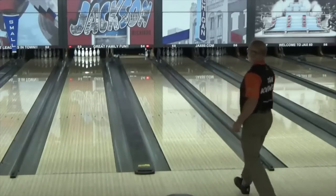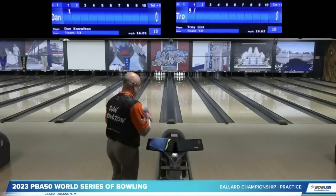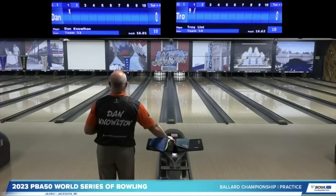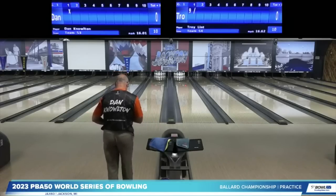And this is, again, best of three. A little different format here in the World Series as Ballard Championship. Best of three. So win two, and you win the title. And Dan coming off, he hasn't stopped bowling. Troy had a little bit of a break there because he won his previous match in two, so he's had a little bit of a rest.